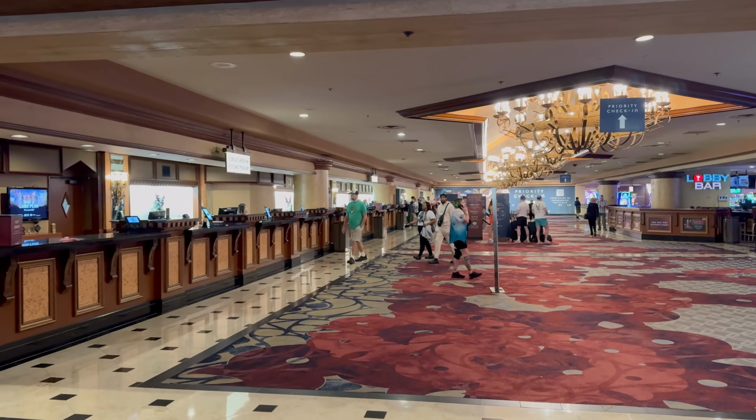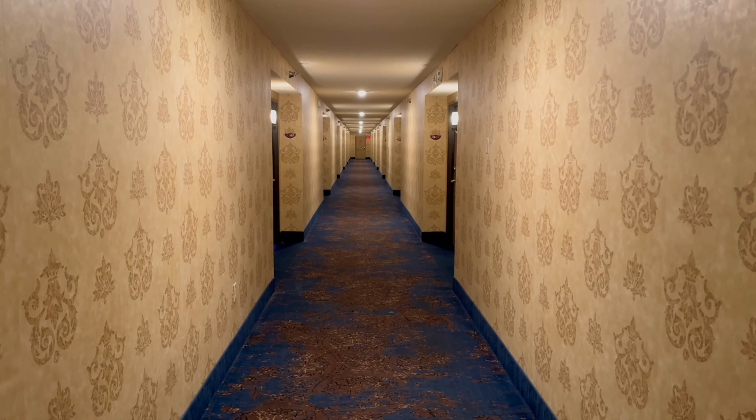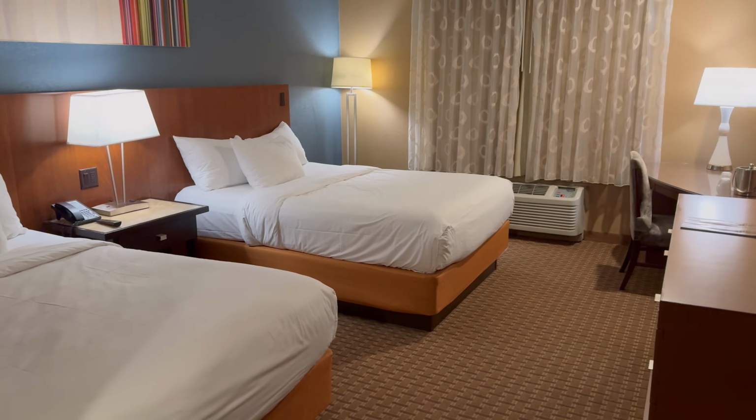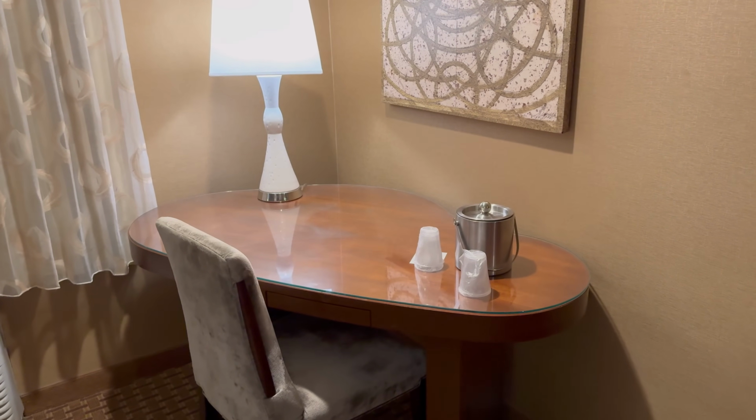It's time to take you on a tour of the room. We stayed in the Royal Tower, and while both of the towers are in need of renovation, the Royal Tower is the worst of the two. It has not been renovated in quite some time, and it is very obvious.